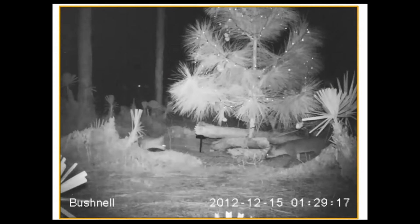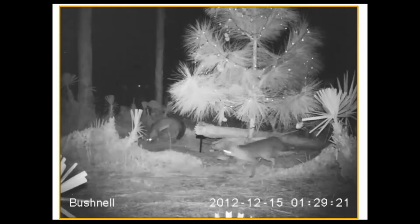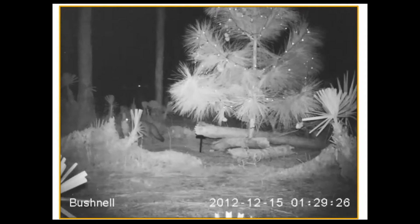So this year, it was in 2012, we had 2 fox. We had a pair, so that was really exciting. So we wondered, were they going to stick around? Were we going to have kits on the property? But first of all, we had to decide what kind of fox are these?